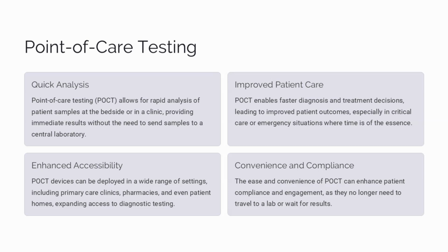POCT devices can be deployed in a wide range of settings, including primary care clinics, pharmacies, and even patient homes, expanding access to diagnostic testing. The ease and convenience of POCT can enhance patient compliance and engagement, as they no longer need to travel to a lab or wait for results.